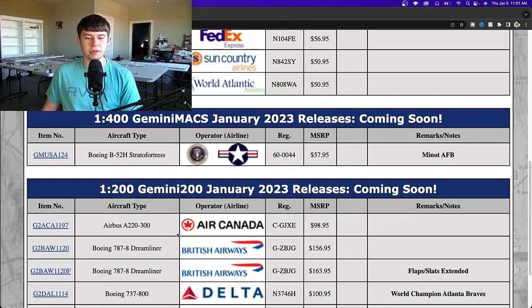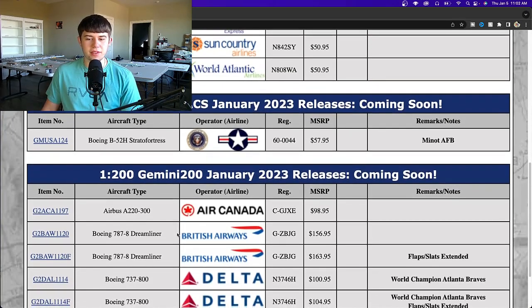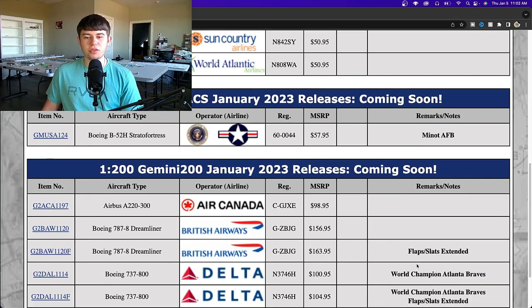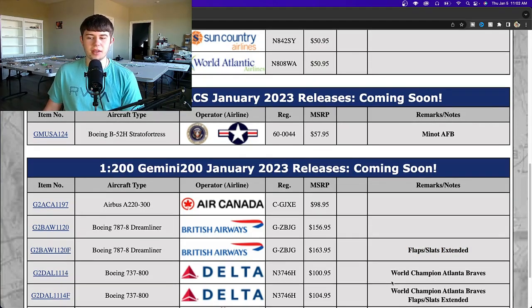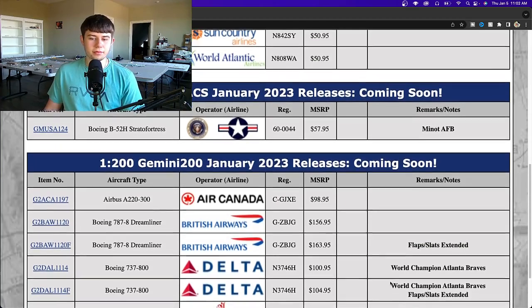So certainly a great release. We're also going to get the flaps and slats extended, which I think for normal liveries is more applicable, or really good special liveries, but for a sticker special livery, it kind of makes me wonder, but I can't complain too much. They're certainly doing it, so no complaints to be had with that.